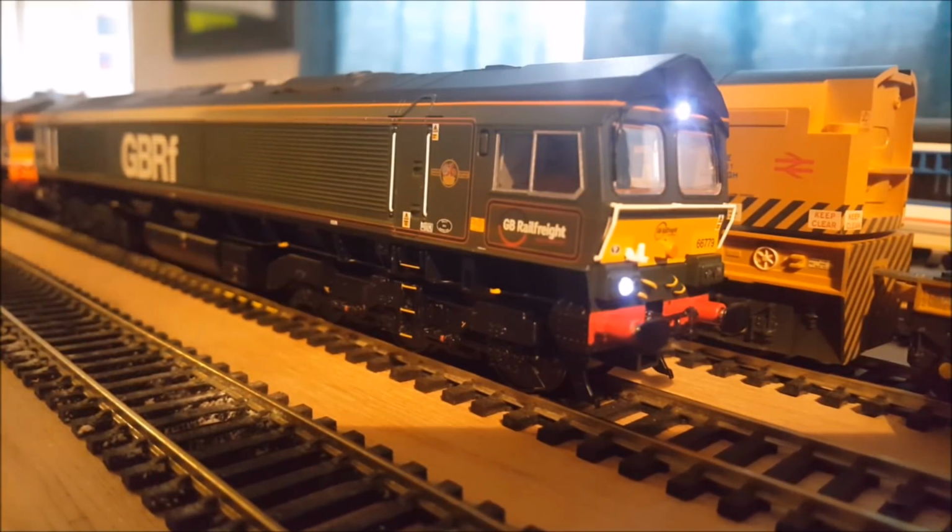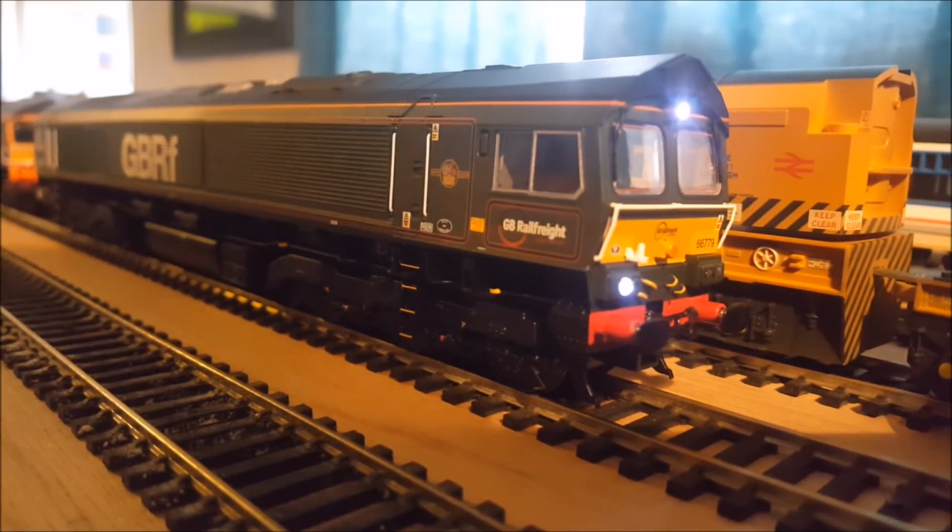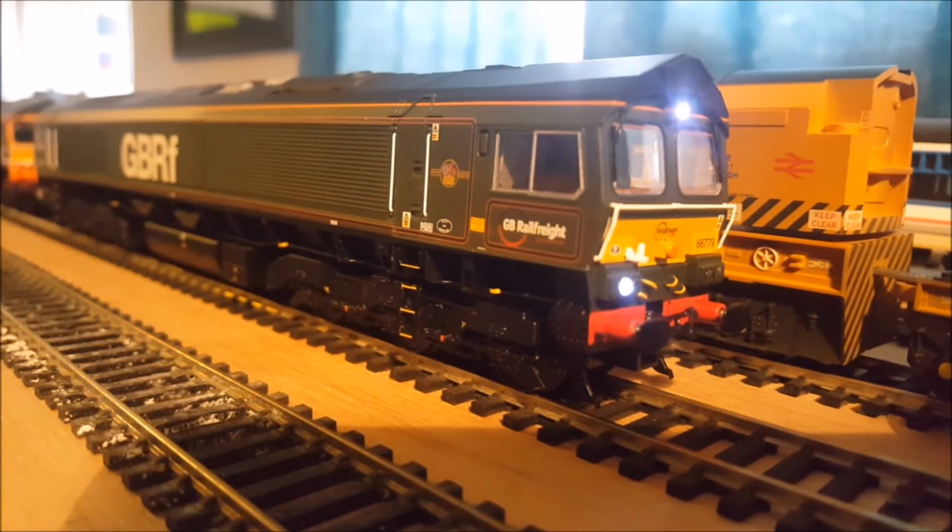And she definitely sounds different to the 67. But I have to say, the horns are different as well. It does sound more muted. That's the single horn. And there's... So that's the double horn that you get with it. It's a bit strange because it's more muted.